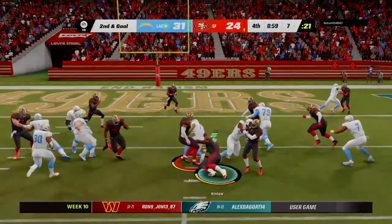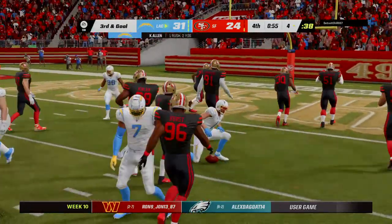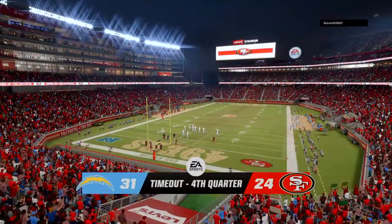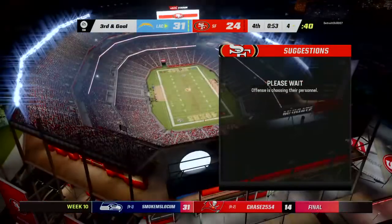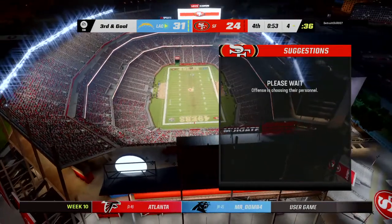Gets it into the hands of Allen on the jet sweep. And the hole closes quickly here. He can fight only to about the 4. They give him 2 yards officially, and now it'll be 3rd and goal. Now a timeout called for by the defense as they get the stoppage with a little over 50 seconds left to go in the game.